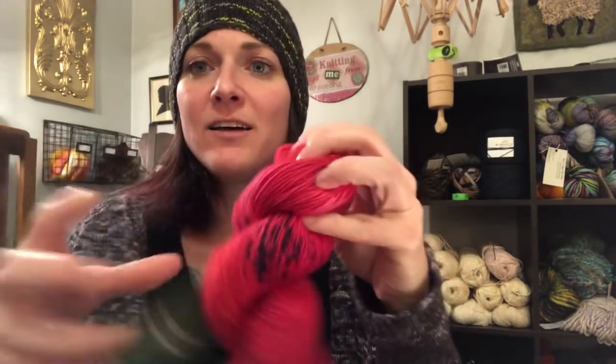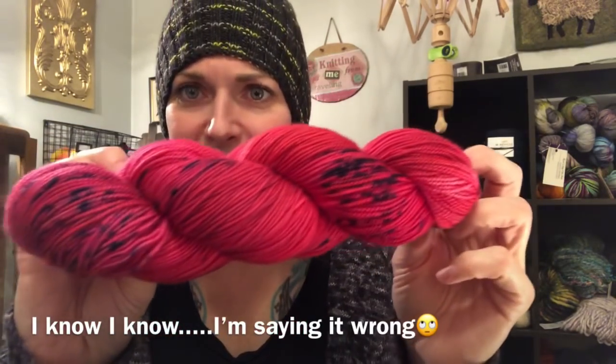I also got the La Hala sealed with a kiss. It is so pink and awesome. She handed it to me, and I think she said it was her favorite colorway. And then I walked around the store a bunch of times, and I had these two in my hands the whole time, and then I had to get this too. So I did.